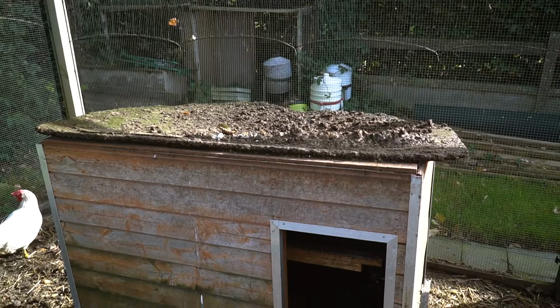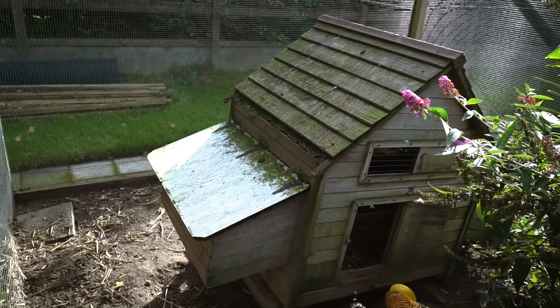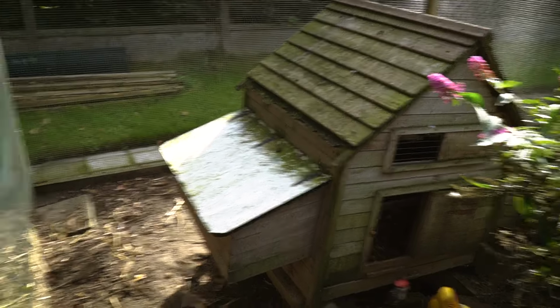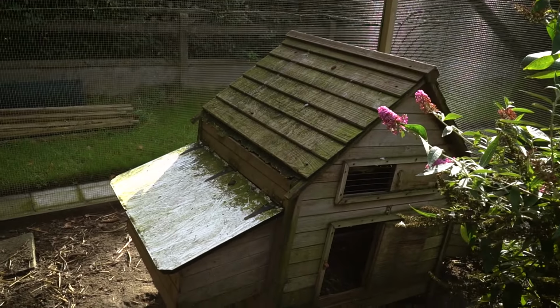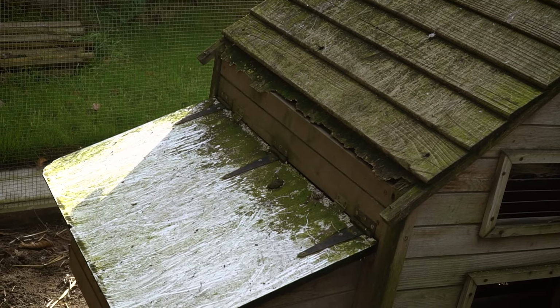So off to the next coop. And that's the coop next to this one. And I have to say, this coop, I really don't like it. I like the design very much. It's also a very beautiful coop, or at least it was a very beautiful coop. But as you can see, I've already had to fix the roofing of the laying boxes once. Or even twice, I'm not quite sure. The roof over here, as you can see, this part is also just rotten and eaten away.